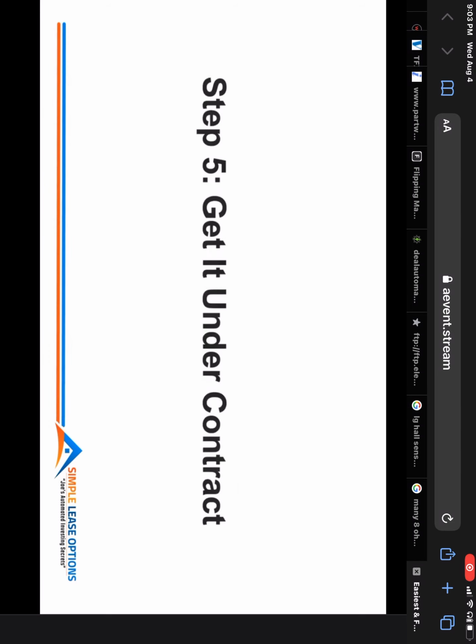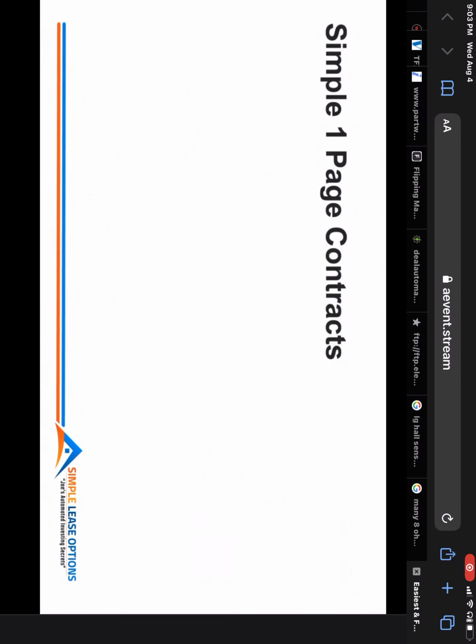The 5th step is to get it under contract. And I use simple 1-page contracts. The one on the left is my 1-page lease option contract, and the one on the right is my 1-page cash offer contract. And this isn't the only thing, but this is just the initial thing that we use to get these deals. I like 1-page contracts because they're simple and they're easy to understand.